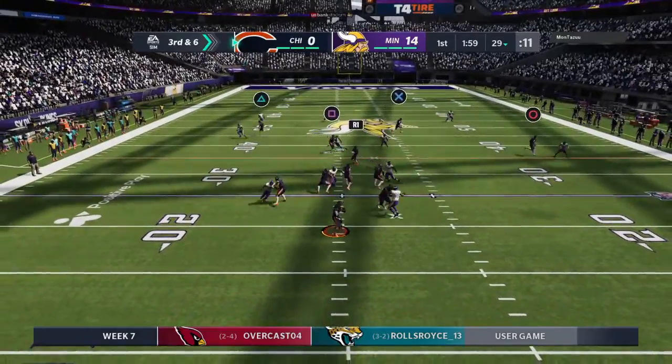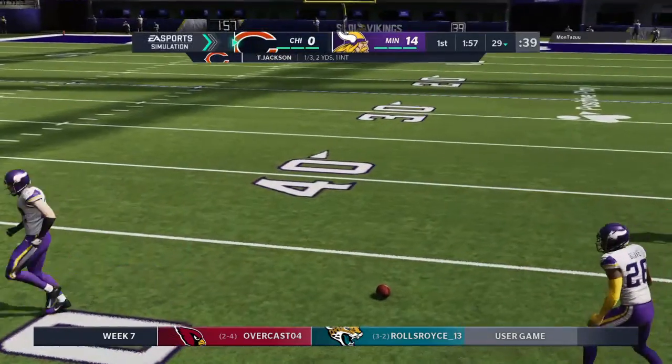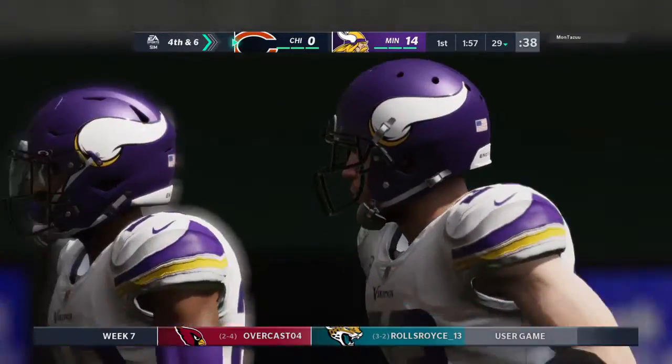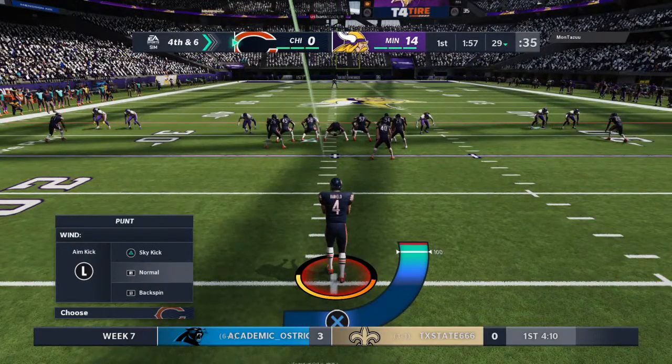On third down, Jackson. And it falls incomplete after almost being intercepted. A pick there would have been great. The good news for the defense now, it's fourth down.